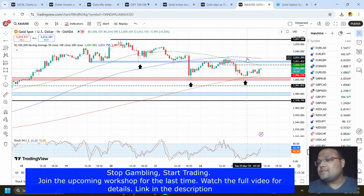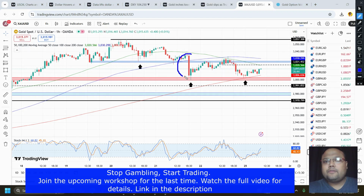That is if the market comes down with normal candles like this. But in case the market forms a big red candle around the 3000 area, then obviously this will not work. Then, if you want, you can sit on a sell as well. Why? Because we have seen the market sentiment, the safe haven status of gold is slowly fading away, so there is a possibility that the market may break.